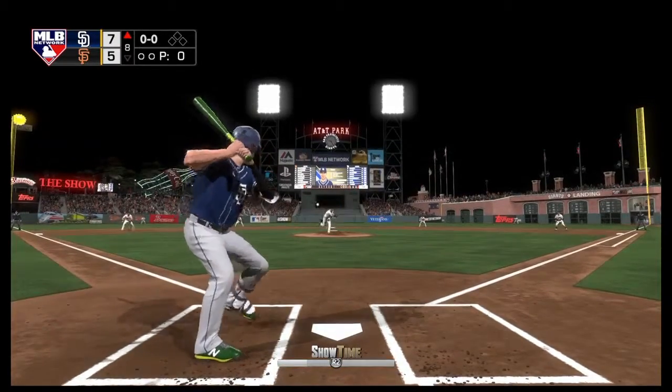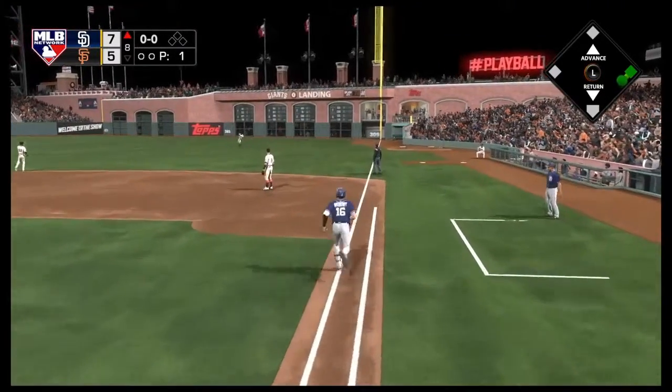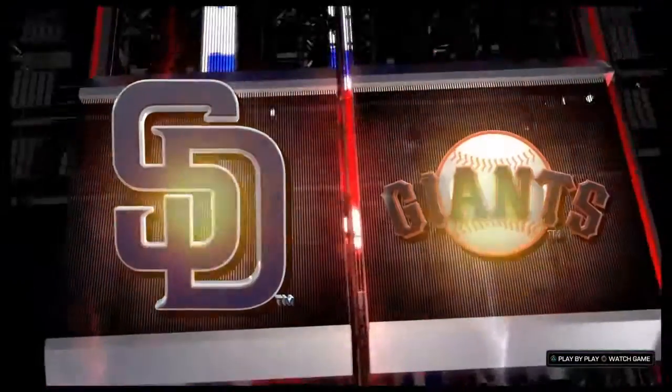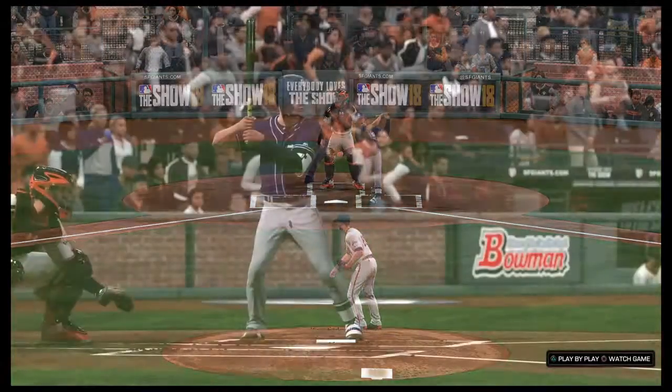He's set, and the pitch. Line to the right side. And there's a base hit, so a chance to add a little insurance here as the leadoff man is on to start the 8th. Yeah, that hard hit single right there. That's clean. 3 for 4. He's looking locked in.